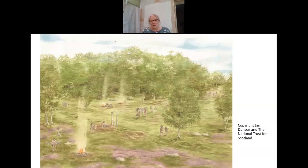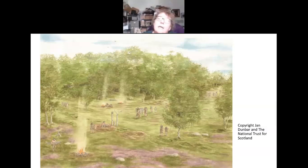Yeah, because they had thought that rather than being a calendar or anything practical, it was more like a ceremonial site, and I think that's what we're showing here. Obviously the site is quite close to the River Dee, and so the people are carrying salmon. Is that what they're carrying? That's right. And also I've put in a sort of totem.